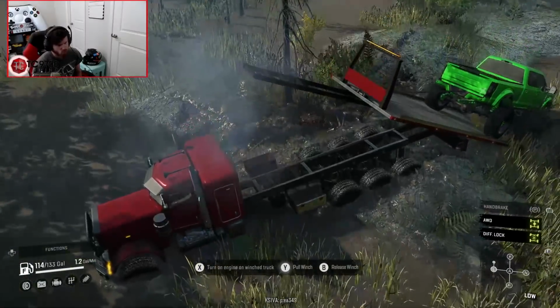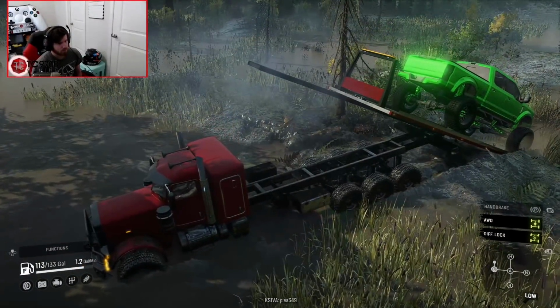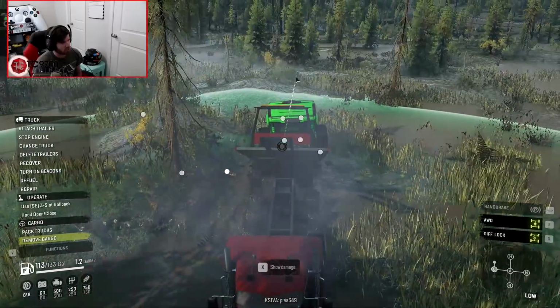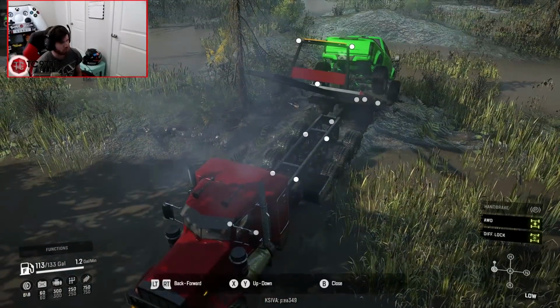Where in the heck are you winching to, man? Oh my God, it's on. It's not what I meant to do. I love how every time I try to get this thing into a proper position, it's like, nah, I'm gonna go off the rollback now.